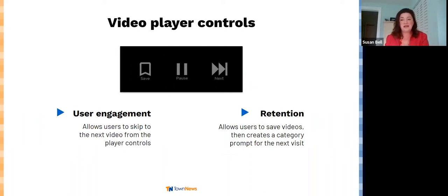We're going to talk about saved videos a lot more here in a minute, but we are going to add a saved menu category to your application. And the prompt here actually says, go find the saved video menu item. So that's really cool. The middle button is play and pause. That's pretty universal, but we did update it so the same icons are across all platforms and we have consistency there. The final button on the video player control is next.